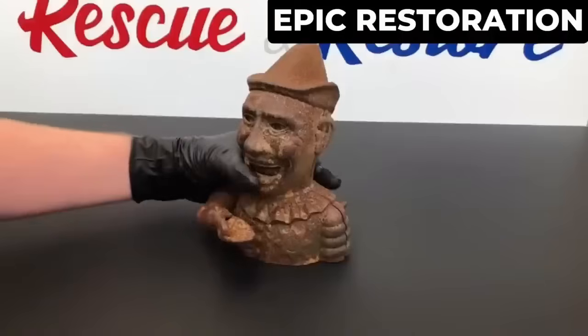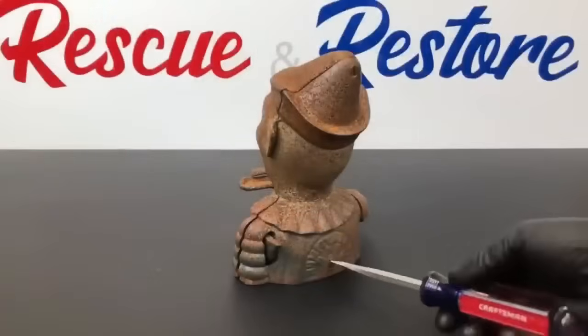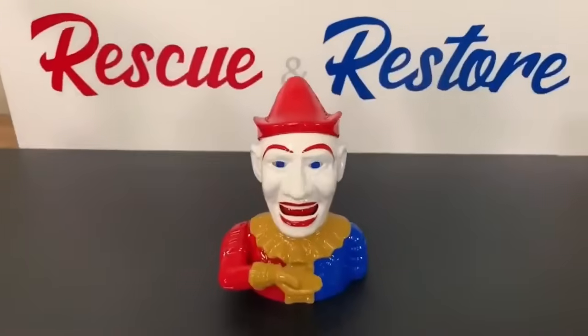Meanwhile, an artist called Restore restored a rusty clown bench, removing every trace of deterioration. The result was as shocking as it was terrifying because the clown is still scary.